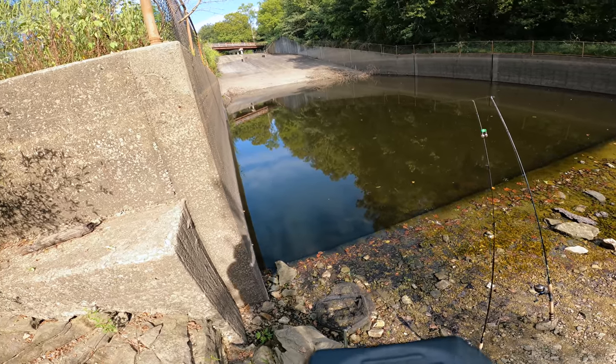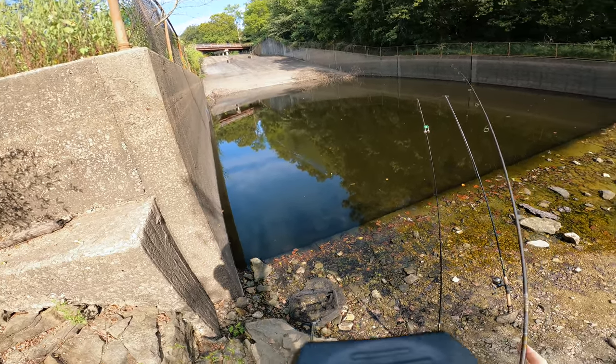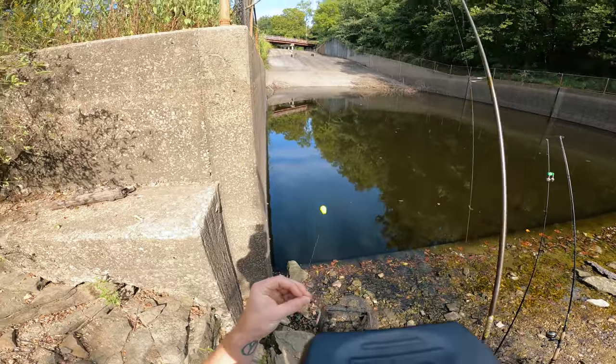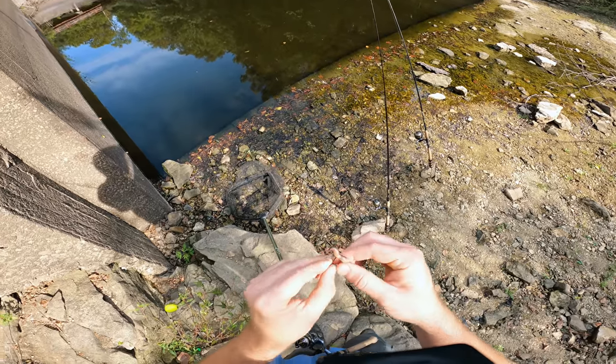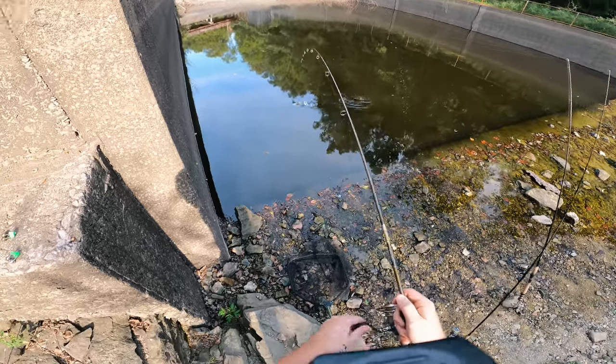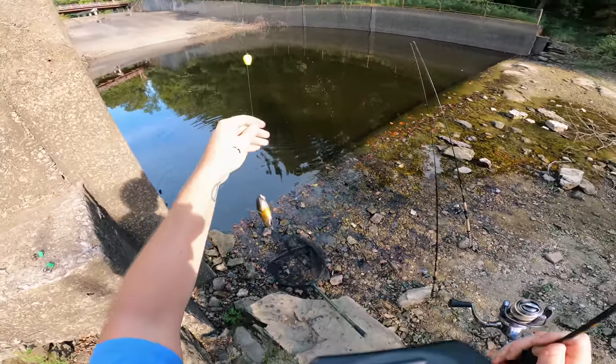No way. That was a really nice short-nosed gar. They take forever to actually swallow the bait. I thought he was eating it. Not quite. And it is another bluegill.